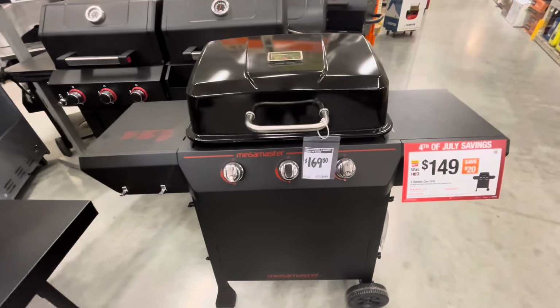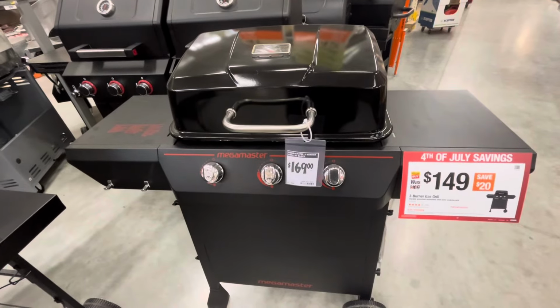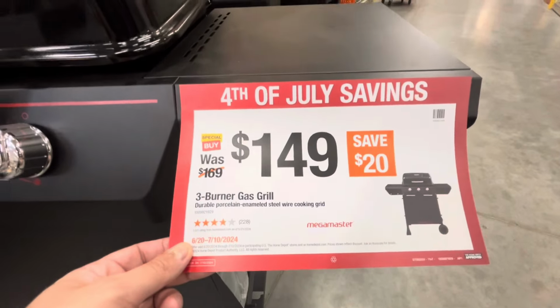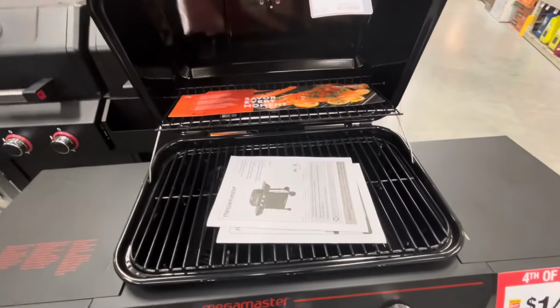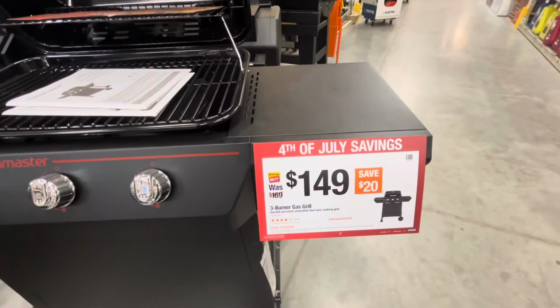All right, the next one we found is this Mega Master 3-burner grill in black. Look at this thing. This is a gas grill. Only $149 for this thing. Now, it's not anything to write home about. But if you just need a small gas grill to get something done with, brand new, on sale right now for the 4th of July savings, $149.